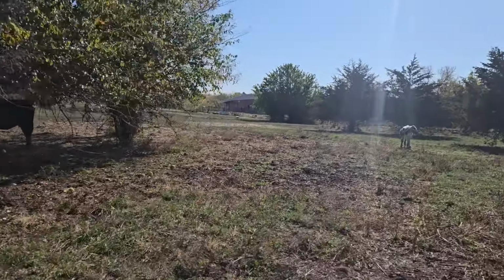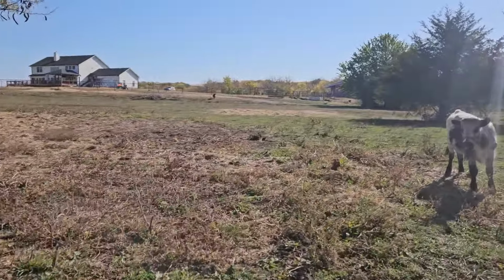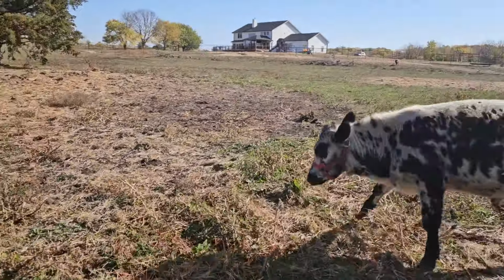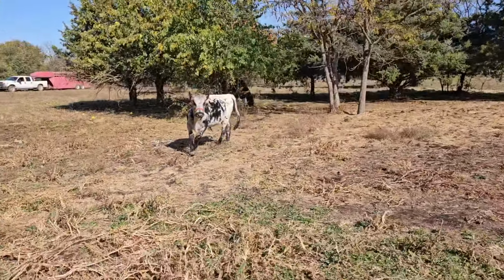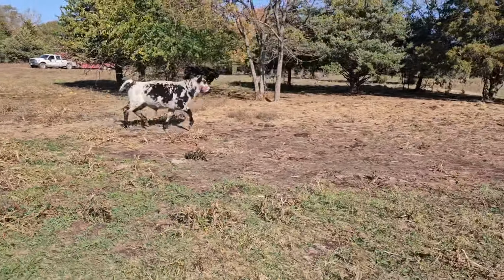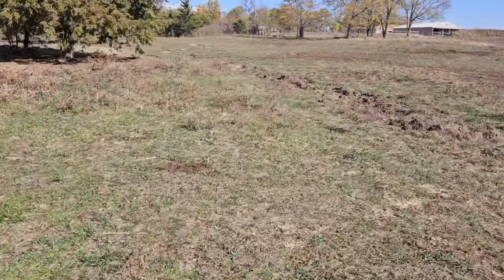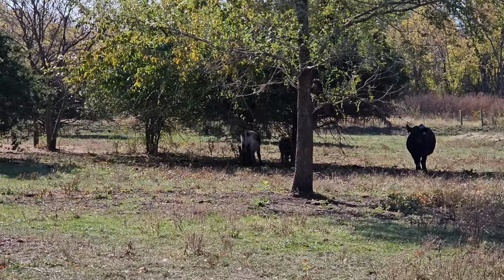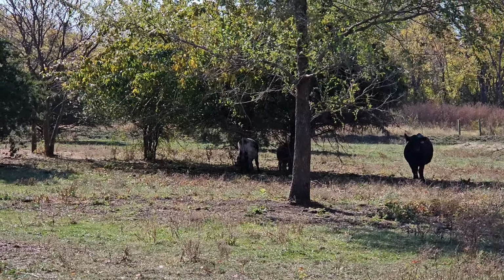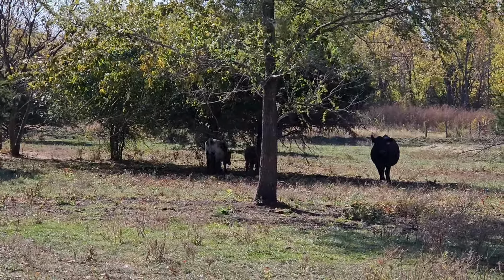Always close the gate when you go through it. Rocky, you shouldn't be in here. Come on. Come on. Oh boy. Come on, Rocky. Shoot. Well, couldn't get him back in. Close the gate. Big mistake on my part. I'll have to try to get him after we get all these cows worked.